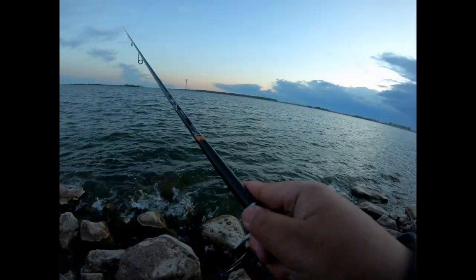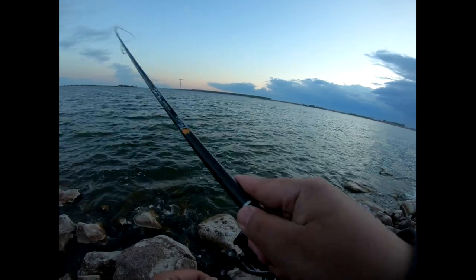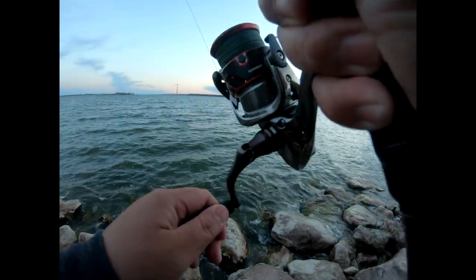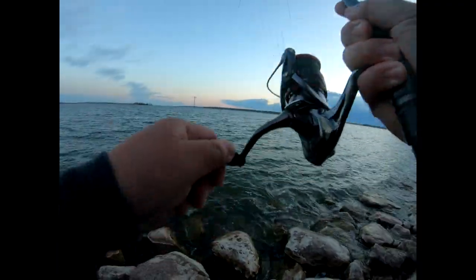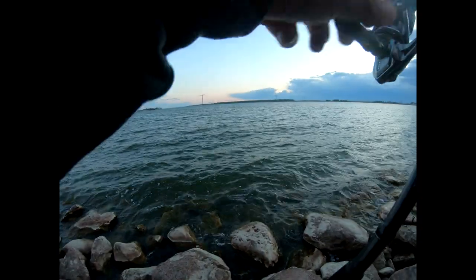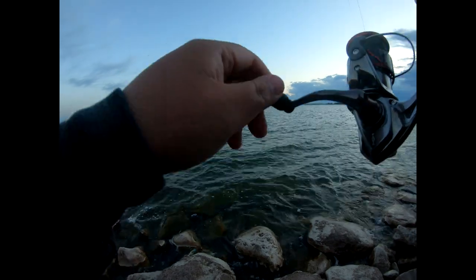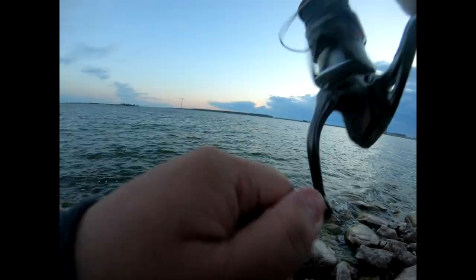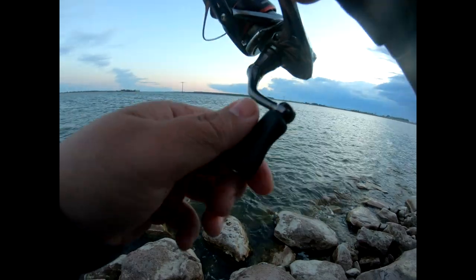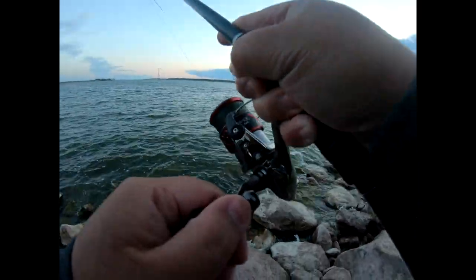There we go, so we lost it. Oh yeah, got something. There he goes. Feels big. Oh geez. Yeah, that's probably a big walleye. Or it could be another northern pike too. Oh, yep, it's another northern.